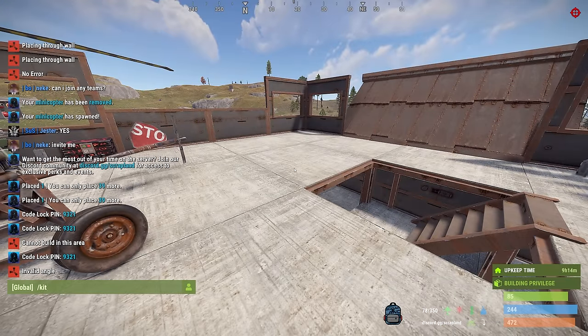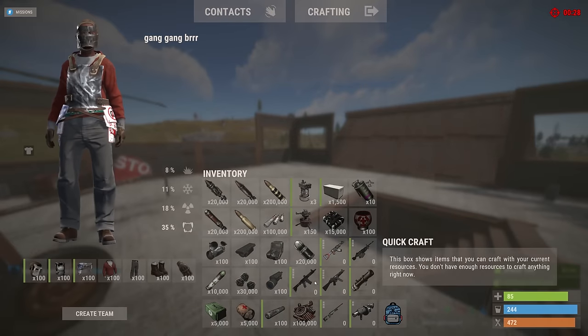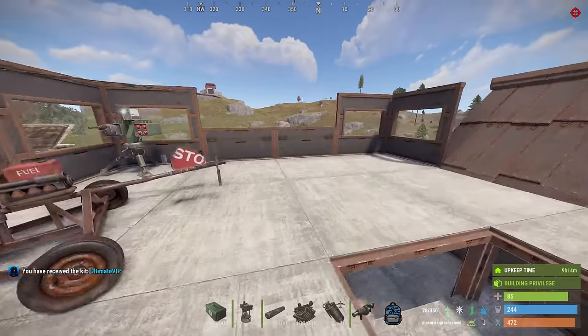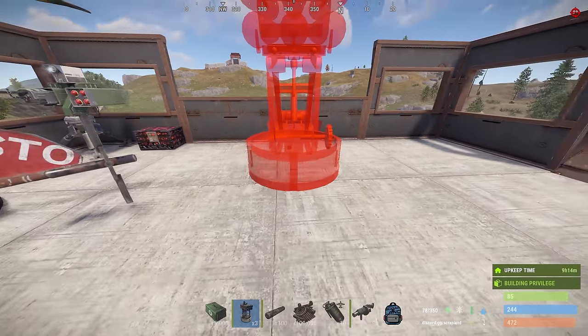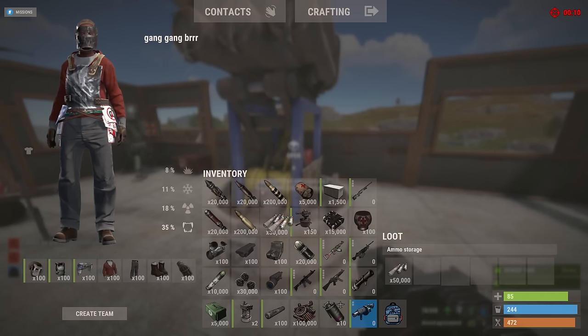Okay, here we go. This is the ultimate kit. Everything you could possibly ever want. Oh my days. 10 airdrops. Do we even need to call the airdrops? Is there any point? I have SAM sites. Are these automatic? Yep. I don't need to put anything in them. Oh.